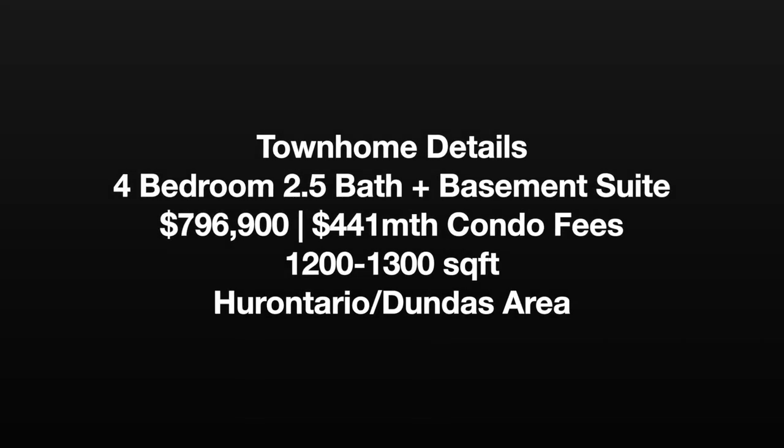All right, the third property was a townhouse, a four bedroom, two and a half bath with a basement suite. Price at $796,900 with a monthly fee of $441. And the square footage was 1,200 to 1,300 square feet, located in York, Ontario and the Dundas area.